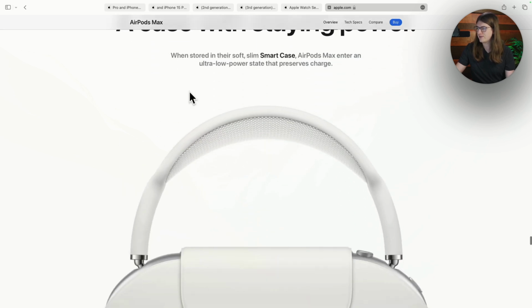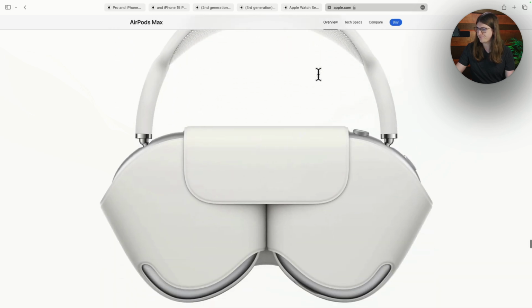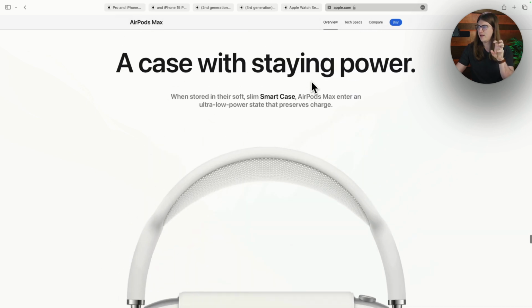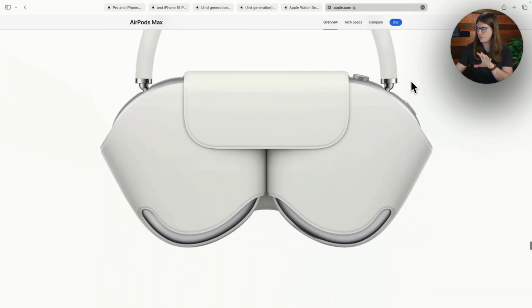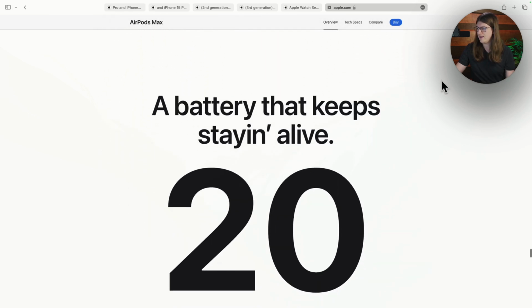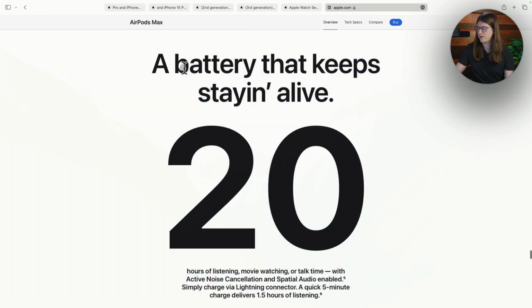All right, a case with staying power. So now they're moving into talking about the case. So we have the image. Now this has a little bit of a scaling animation. It starts a little bigger, and then as we scroll into it, it gets a little smaller. So bigger and then smaller. And then a battery that keeps staying alive. That's a pretty solid size for a little header section.